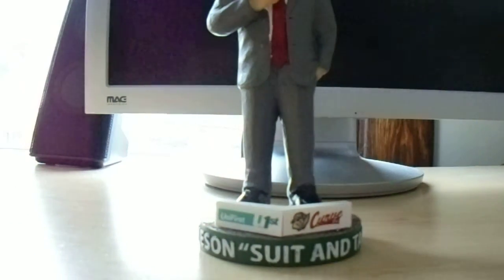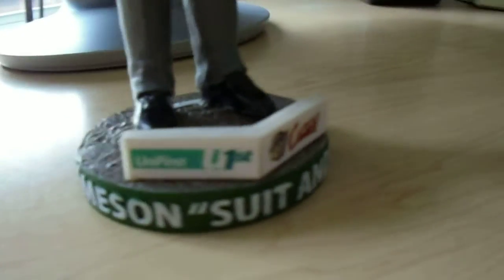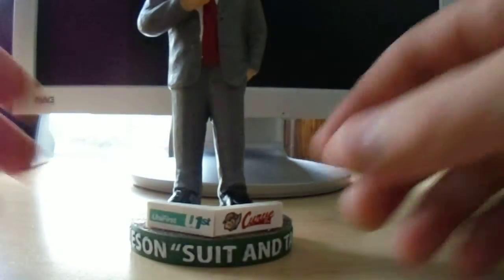Long story short, $60 donation, and I got 6 things signed by him. And Jameson Taillon couldn't have been any nicer. He was so nice to everybody, and I'll go in the order in which I got things signed. The first was this bobblehead from the Altoona Curve game. Kind of silly, which is the idea. Jameson, Suit, and Taillon. Yeah, not Jameson Taillon, but Suit and Taillon.